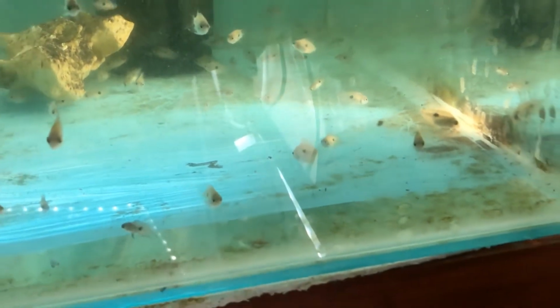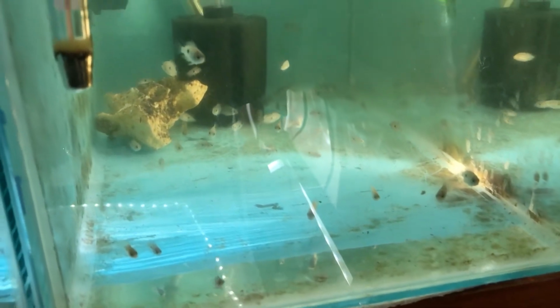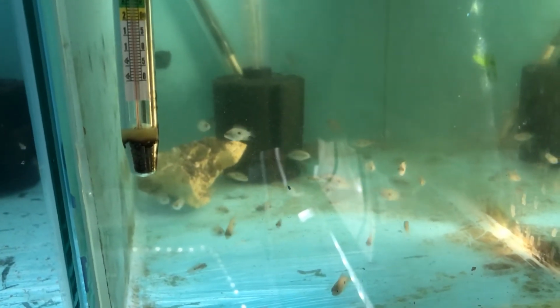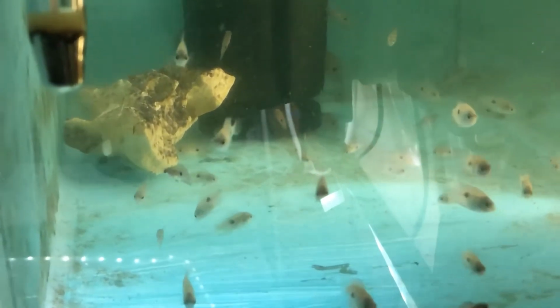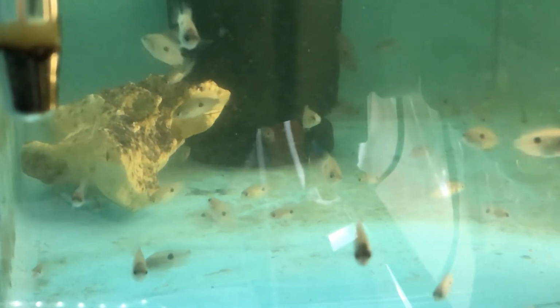There's probably about 50 fry in here. I've just done the water change on them, so the water's a little bit colder than it normally is. I normally keep them at about 78 degrees Fahrenheit.